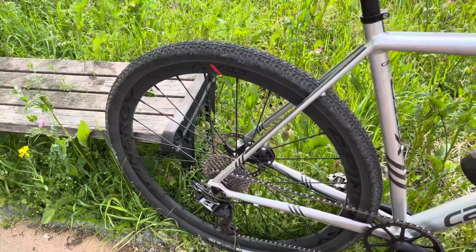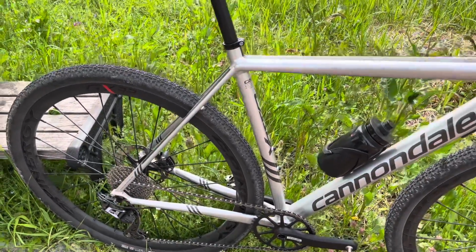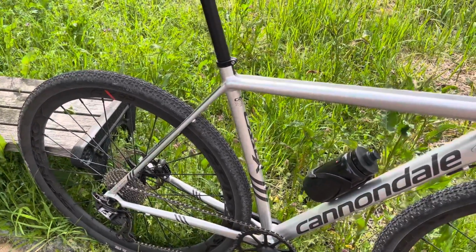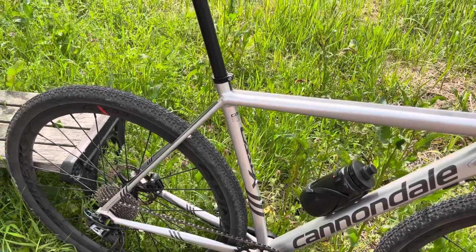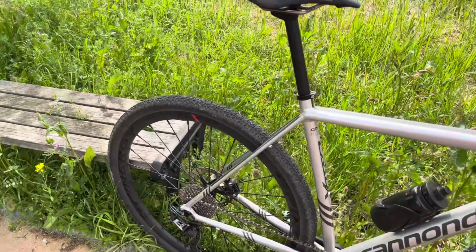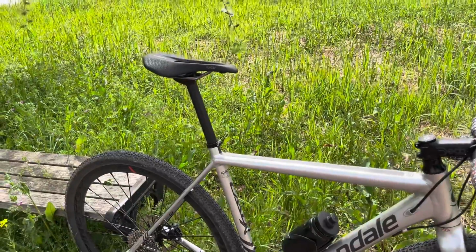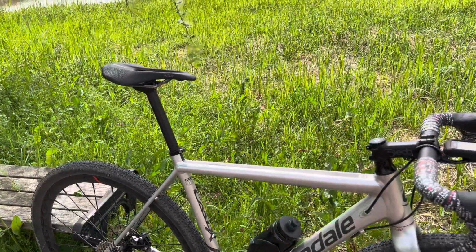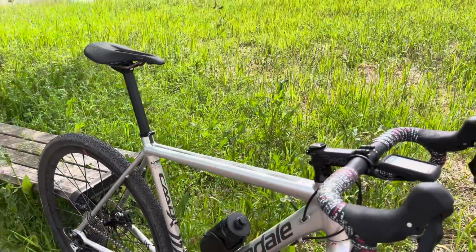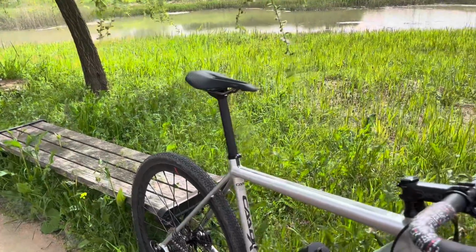I've got my Giant Revolt, as I said, which has a 40 tooth on the front and a 10 to 44 on the back. So if I want to do anything more adventurous and hilly, I'm just going to take that bike. But at the moment, every time I look at the two bikes, this is the one I reach for all the time. Always look to this. So yeah, CaadX 600, apart from the crank obviously.